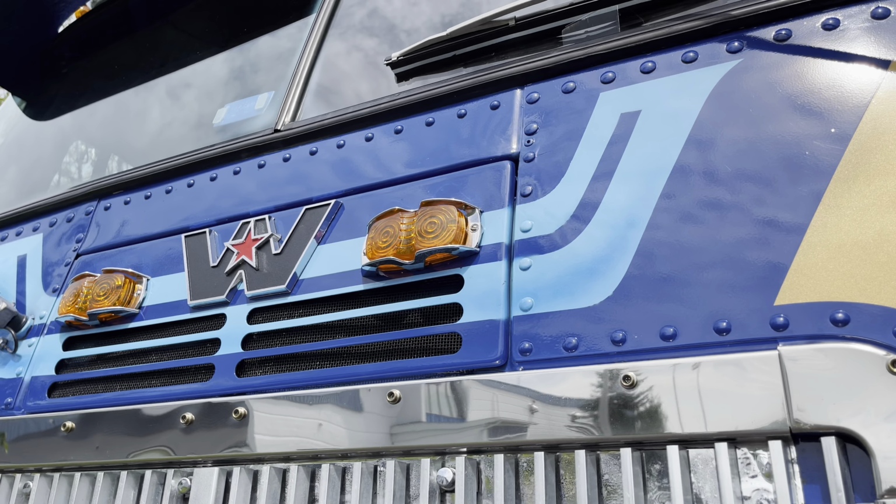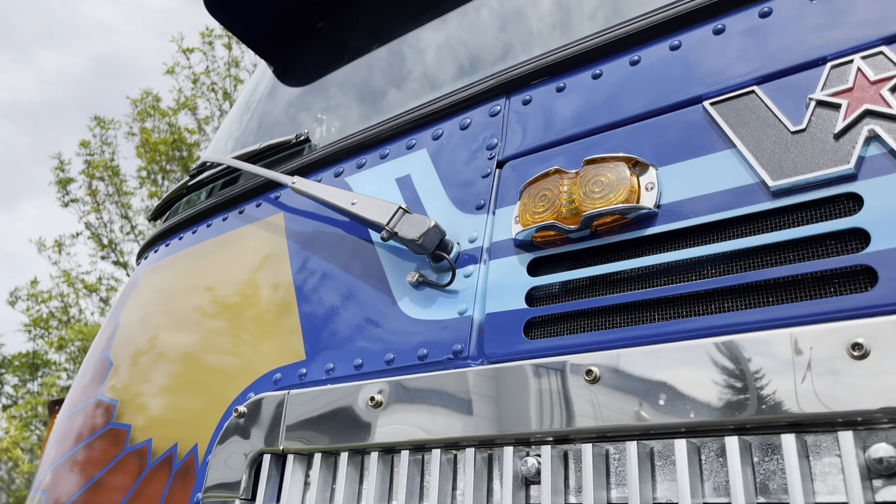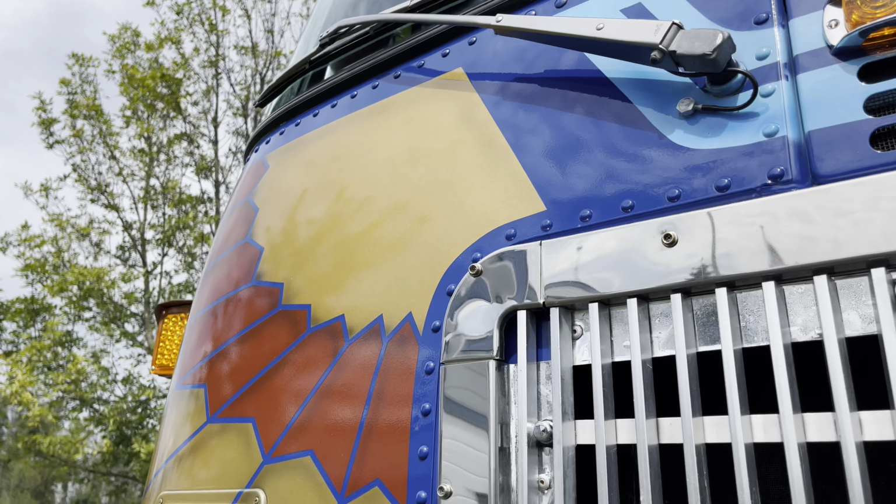Were you looking for one of these? Yeah. We're looking for a Cabover. And it just happened to be right in our backyard, 70 miles away. We would have had it 12 years.